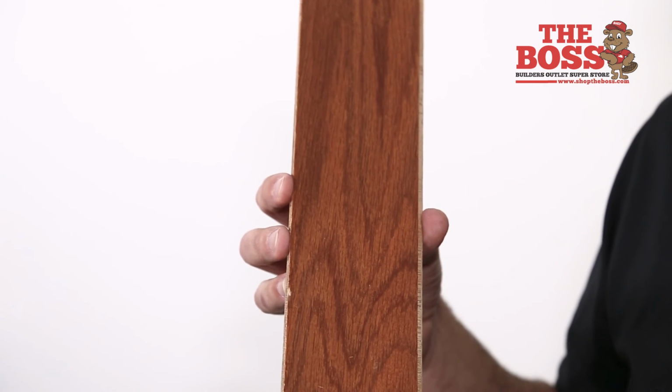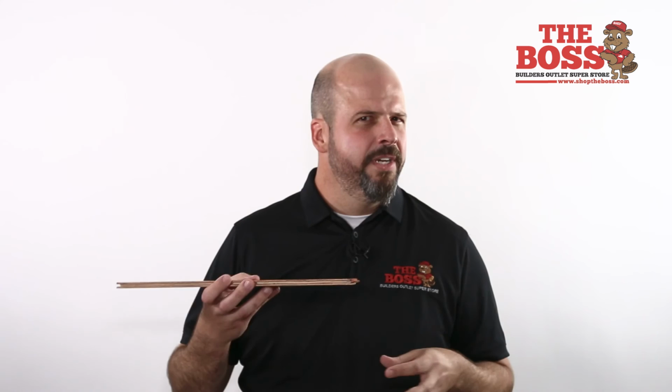Now, the one thing to keep in mind about orange peel, even though it's not visually as appealing, it's still extremely durable as the first quality. Now, the mills refer to the pieces in cabin grade flooring as having defects, but we look at it as being unique. It's a wood floor crafted by Mother Nature.